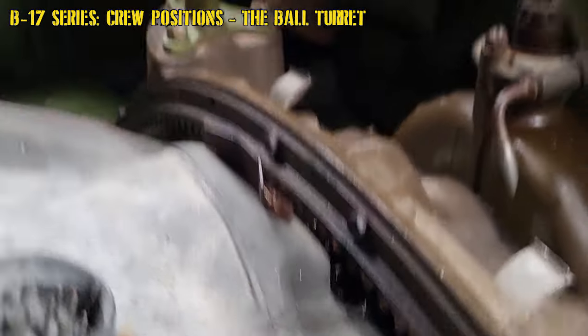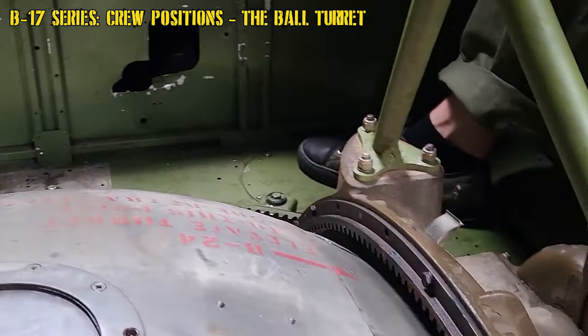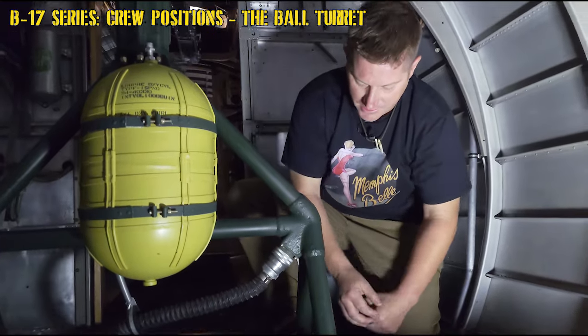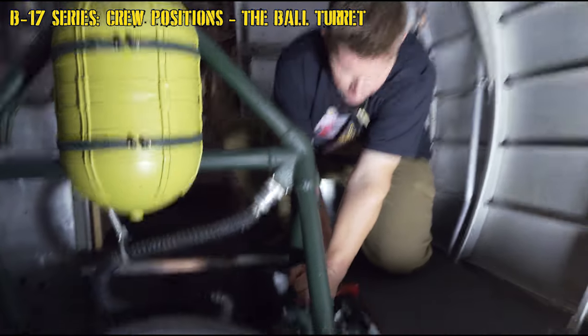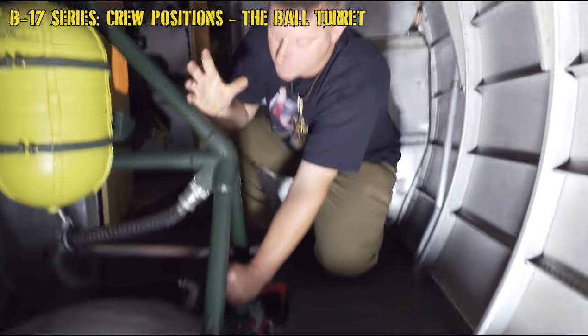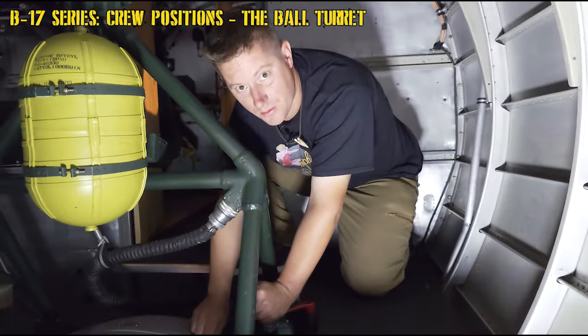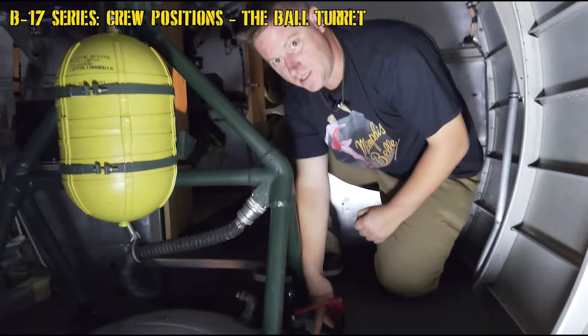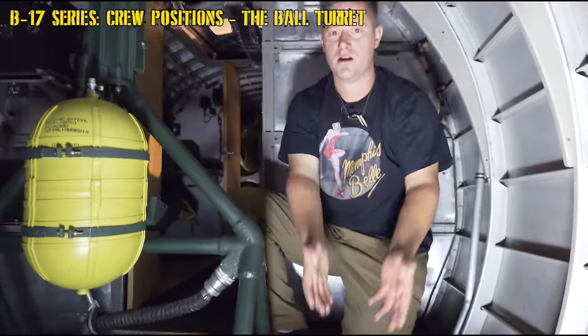So what they did to alleviate that is the flight engineer, or perhaps one of the waist gunners, would be here. He'll elevate down and he'll hold the elevation wheel and apply the brake while the operator gets into the turret, locks it. And then he'll tap on the door or radio communications telling him, okay, we're clear. He'll release the brake, and then the ball turret gunner has controls to do his thing.